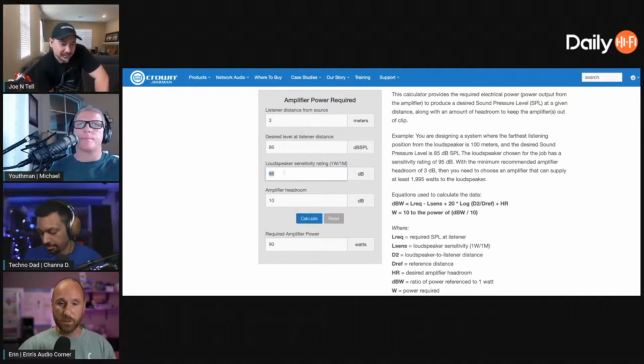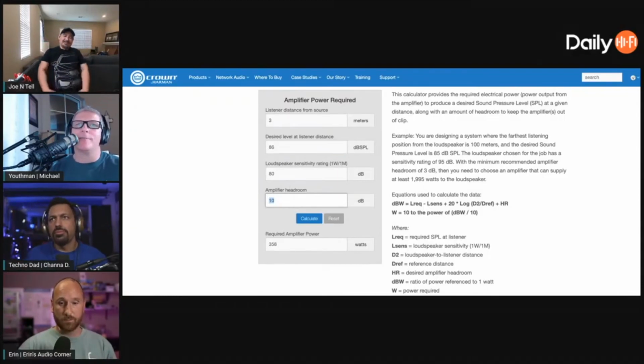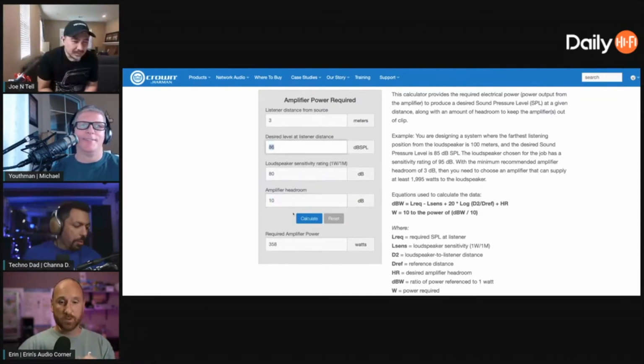Now, what happens if you say, okay, now you've got a low sensitivity speaker, 80 dB? Now it's 358 watts. So you can still keep this amplifier headroom, but it needs to be able to handle that too. That's what you're going to need from the amplifier if you're going to be listening at 86 decibels and you want 10 dB of headroom. So you want to be able to hit peaks of 96 dB instantaneously. You've got to have 358 watts on tap for an 80 dB sensitive speaker.